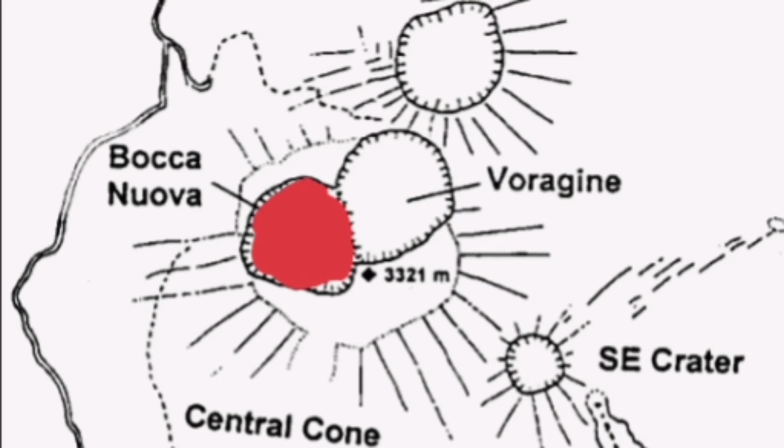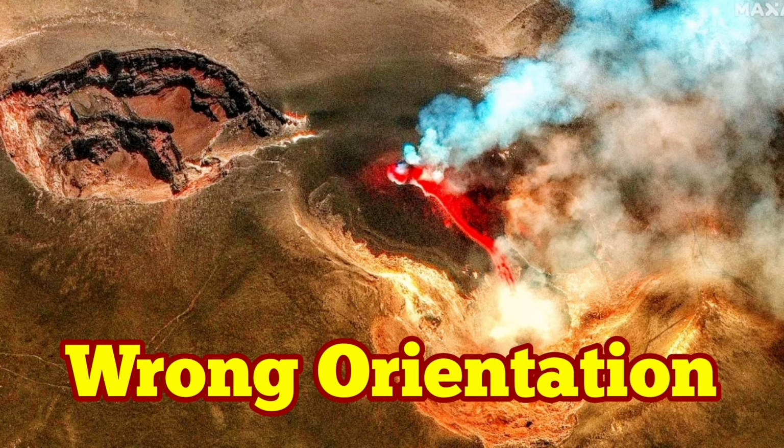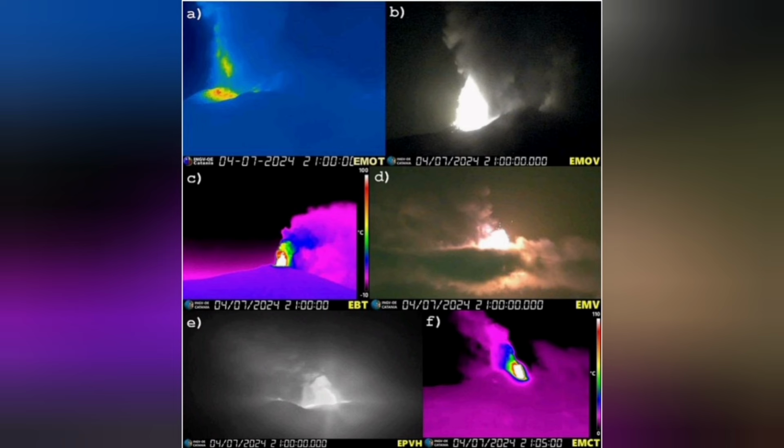Because the images we were seeing were wrong. The orientation was wrong. Somebody released this image without thinking about what the correct sense of it is. Of course, in space, we don't have a direction. The image was released the wrong way. I found the right orientation, and I matched it with the available maps.